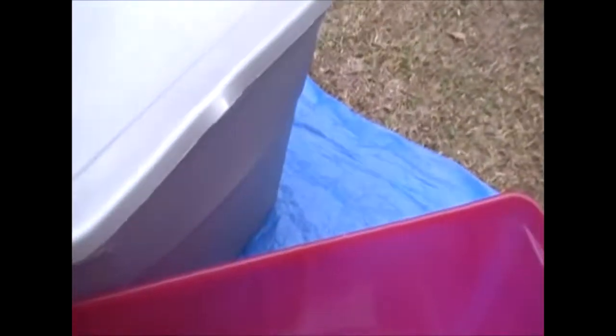All right, first tote is clothes. Well, that was pretty easy. Let's go to number 2. And number 2 looks like it's going to be clothes as well. Let's dig through here a little bit and see.